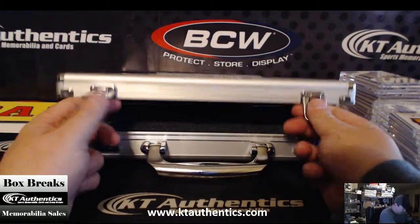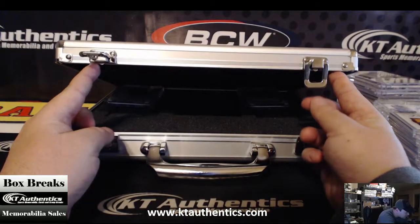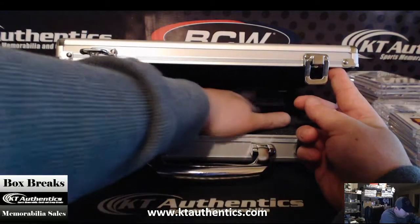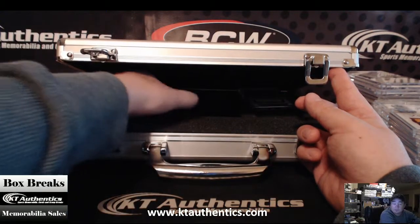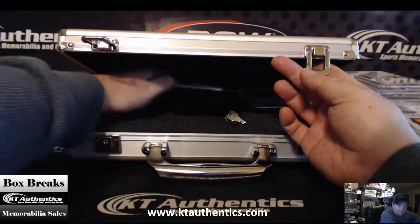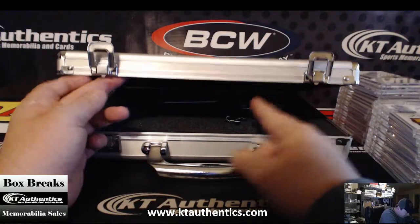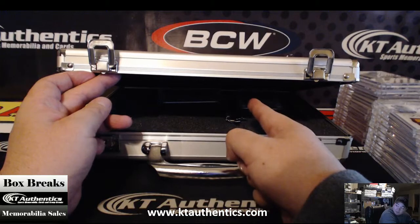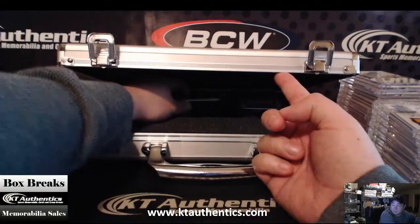Two more cards. Can't even see which one is which. That's what I think it is. Let's do this one first. Wow. Okay, wait a minute. Okay, I'll give you guys a choice. You guys want to see the rookie, or do you want to see the gem first? All right, we'll do the gem first.